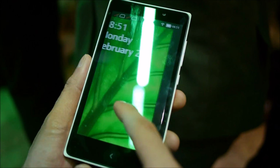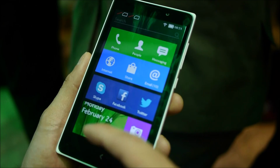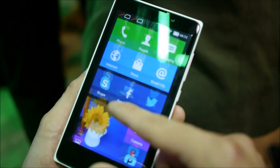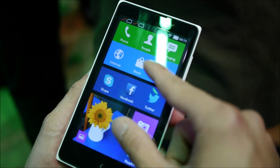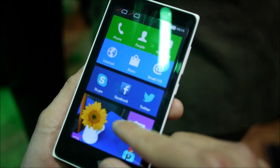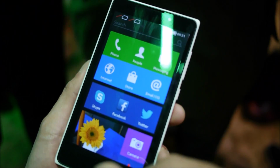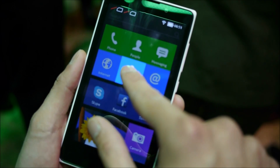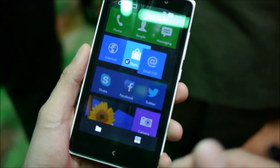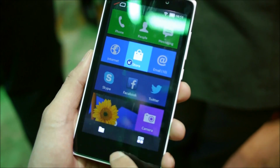So if we swipe here to the right, you can see you get to your home screen. And this is the main portion of the UI, and you can see how nice and fluid. Kind of has the same distinctive look of Windows Phone. It's not as dynamic where you see things animating with the tiles here, but it's more static. But nevertheless, you get some functionality in actually personalizing them, so you can rearrange the icons. And again, they'll adjust accordingly here.